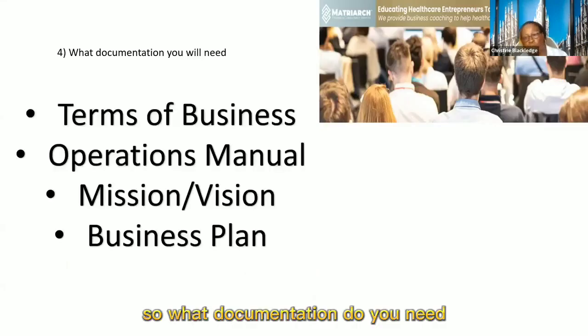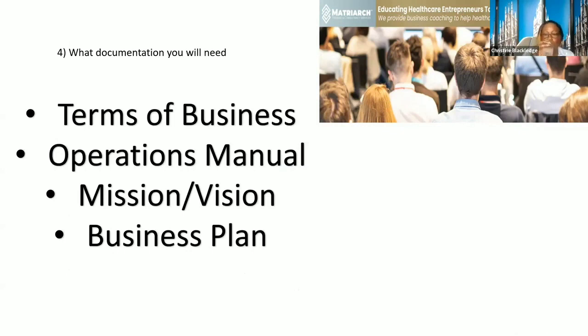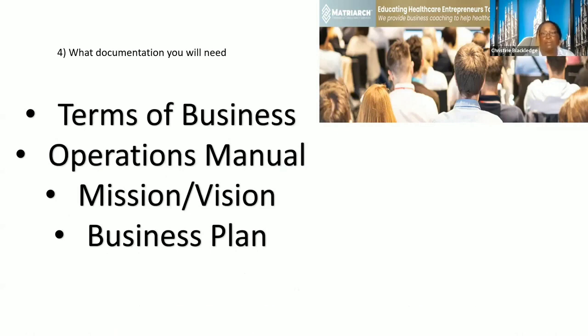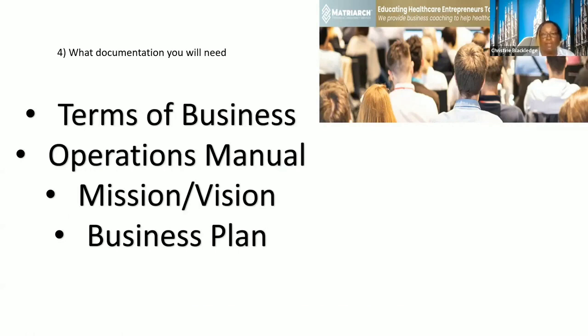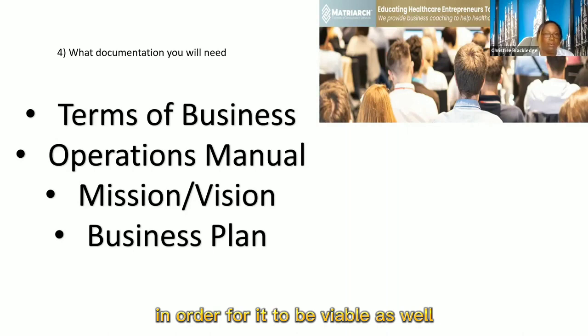So what documentation do you need? Some of the documentation is here. You need to have terms of business in place. You'll need an operations manual. You'll need a mission and a vision statement. You'll need a business plan, for example, because you need to know how much money you're going to earn in your business in order for it to be viable as well.